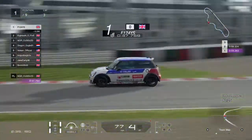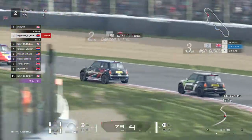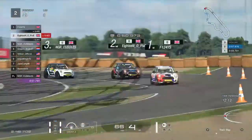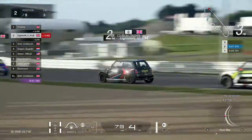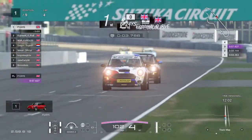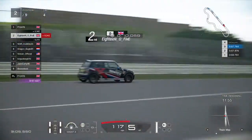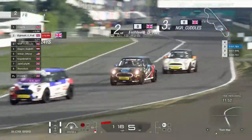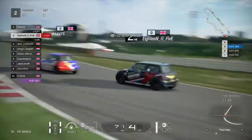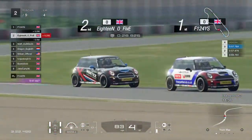Gap is tiny, 0.3, 0.4 of a second between F124 and 18.05, and 0.3 of a second between 18.05 and Cuddles. So some close racing for this first place at the minute. NGR Cuddles taking a nice tight line through there, closing up on the back of 18.05, so he'll get a good run down the start-finish straight. F124 just opened up that gap a little bit, but now being closed down due to the slipstream. NGR Cuddles as well, closing that gap on 18.05, but I don't think he's close enough to make a move into the first corner quite. F124 then, he's got 18.05 closing the gap. Fastest sector by 18.05 as well.